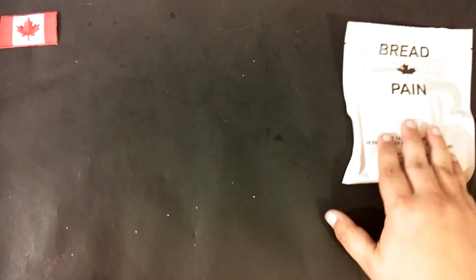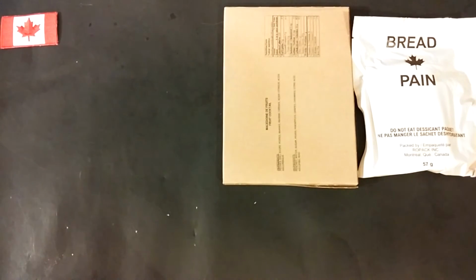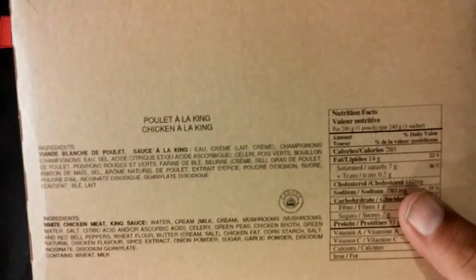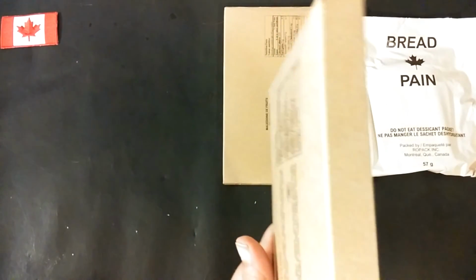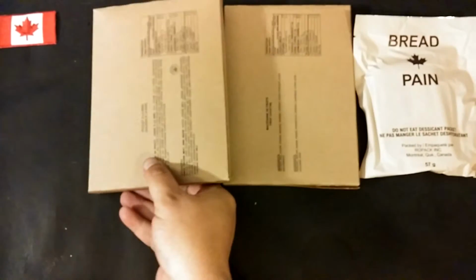All right, let's see what we got here. Oh, goody. We got some pain. That's right. Good old-fashioned bread. We got our fruit cocktail. Let's hope this one has not gone bad like the last one I had. That took a rank. We have our main. Poulet a la king, or chicken a la king. There you go. Get a good view of that. That's not a good sign. I don't know if that's just arching or if it feels a little pillowy. We're going to take a close look at that one.